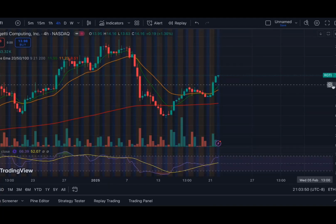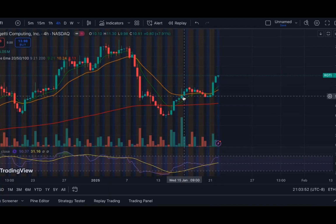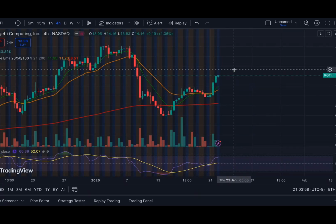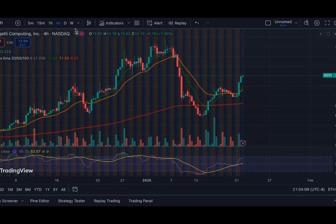I messed up because I got in RGTI here Wednesday and it started a downtrend before it shot up. If I had bought for this week's expiry, I'd be living a good life right now with the calls. But I got last week's expiry, it didn't work out. Either way, it looks good.